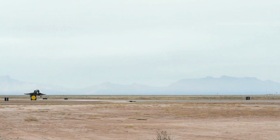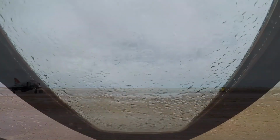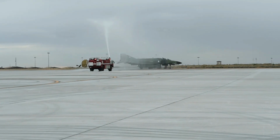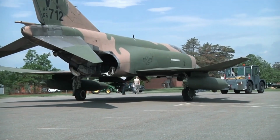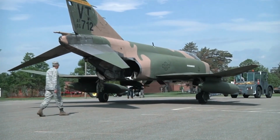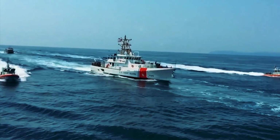Israeli Phantoms saw extensive combat in several Arab-Israeli conflicts, while Iran used a large fleet of Phantoms, acquired before the fall of the Shah, in the Iran-Iraq War. The F-4 remains in active service with the air forces of Iran, Greece and Turkey. The aircraft has recently been in service against the Islamic State group in the Middle East.